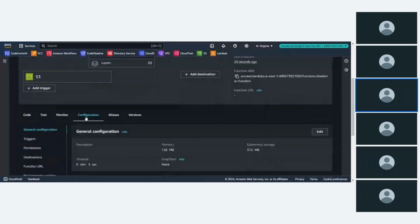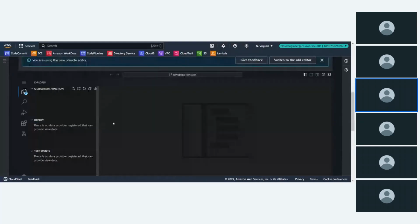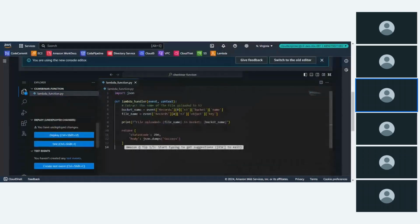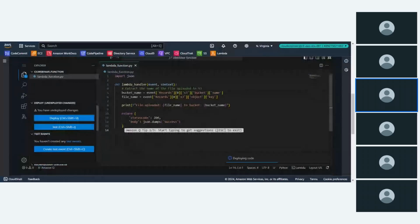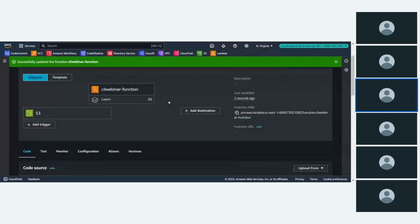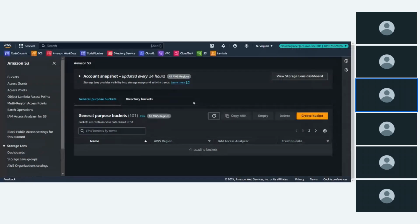Now I want us to configure our code. I'm just going to copy and paste it, then deploy. And let's go back to our S3 to upload our file. Let's upload this file and see if our Lambda function will be invoked.